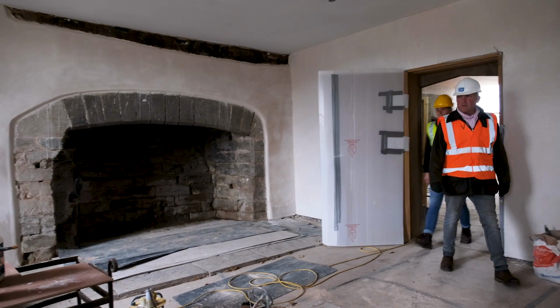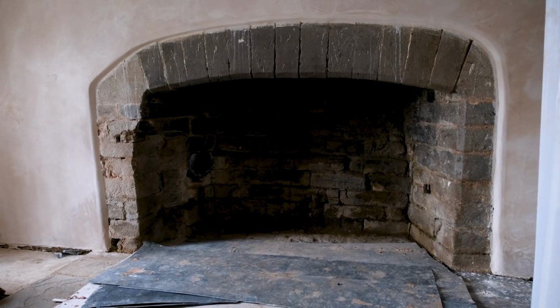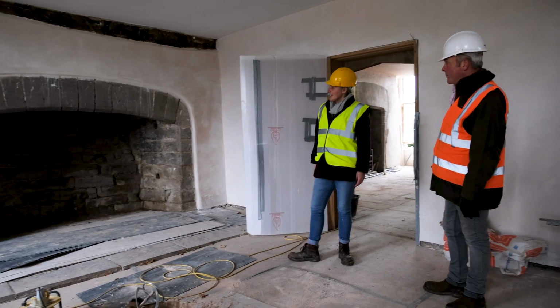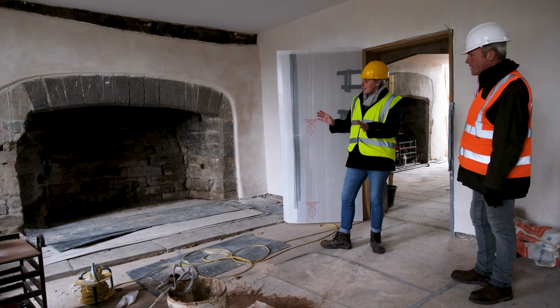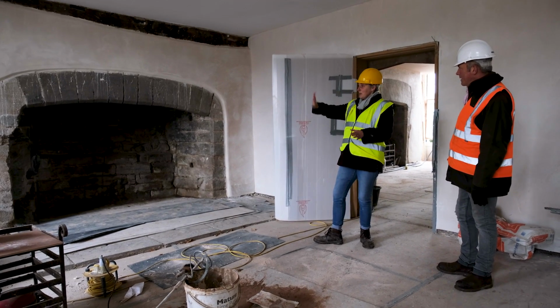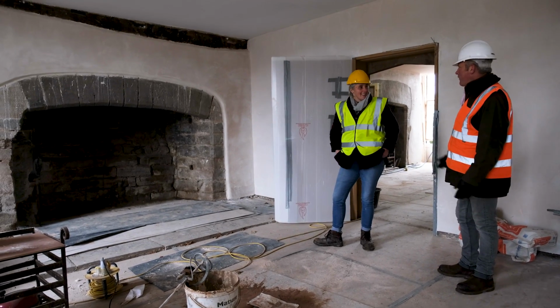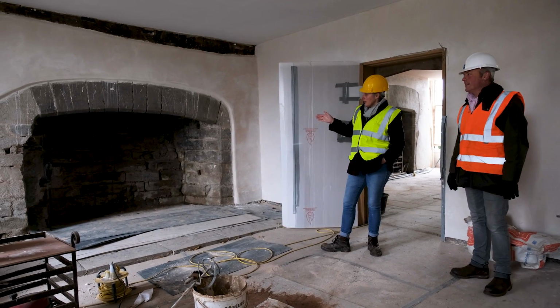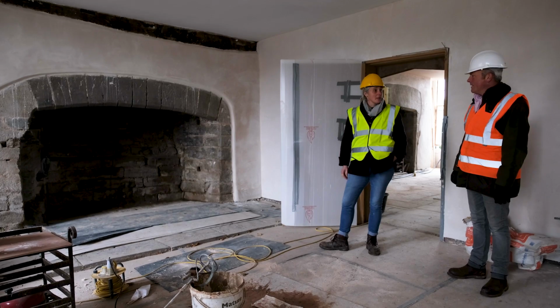Oh, this is going to be a lovely space, isn't it? Look at that. It's a huge fireplace. Didn't know it was there. Seriously, that was a surprise. Yeah, we've got really early photographs from the 1880s, and it was covered up, and then it had bookshelves in front of it. How fitting. I know. But now you've revealed it. And it's probably one of the oldest parts of the building as well, apart from the tower.